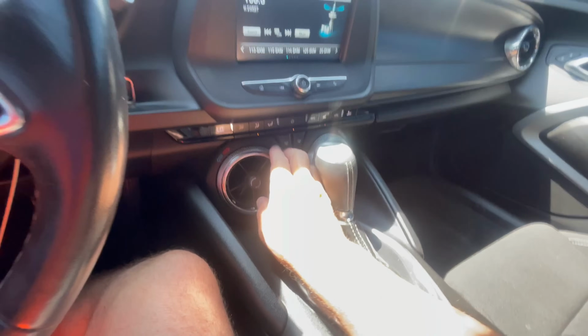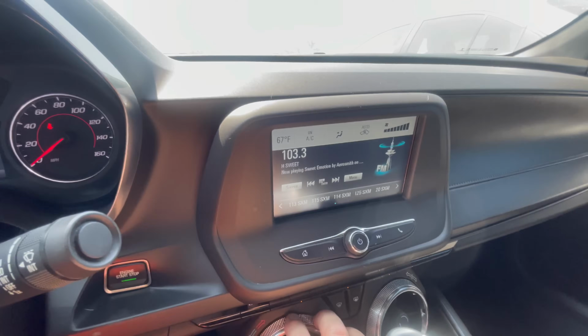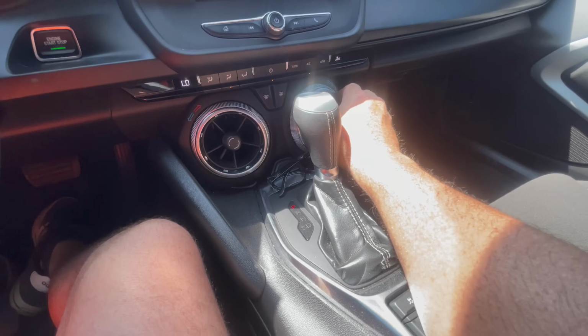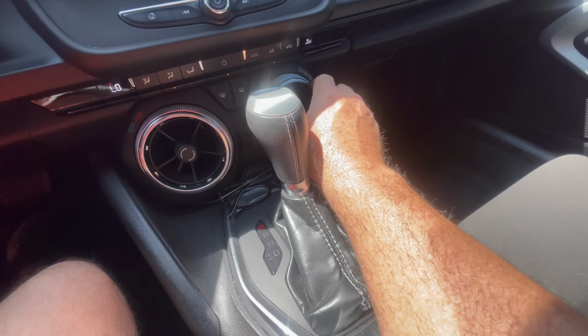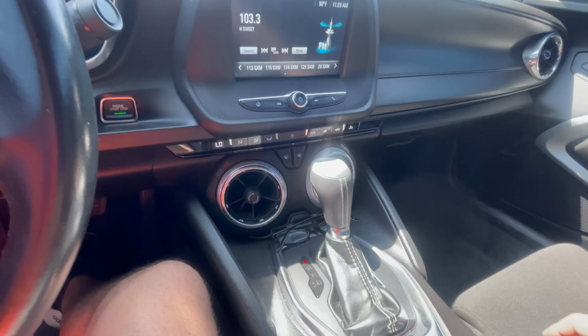Look at how you adjust. You turn the ring to adjust the heat. Okay, that's kind of fancy. See how that works? I like that. And your fan speed is this one. Oh, that's pretty ingenious right there. Okay, we're going to give you some bonus points for that. That is nice.